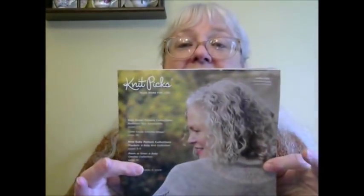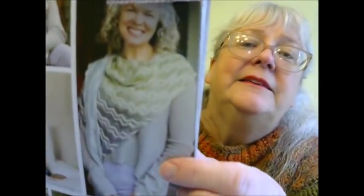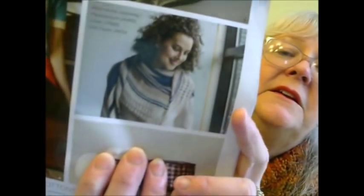Knitpicks also has a monthly catalog that they send out, and the April one just came. Look at that gorgeous shawl. But I'm not going to show you all of the pictures in the magazine. You just have to sign up for their newsletter and you can get it. But there's a couple in here that are beautiful. I liked this one right there. It tells you a little bit about their yarns, new patterns, things like that. I love the colors. I have a shawl that's very similar in color to this. But there's that one.